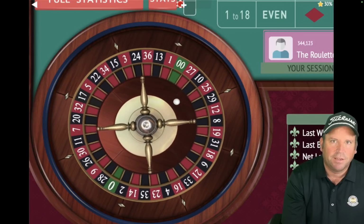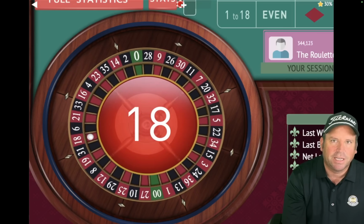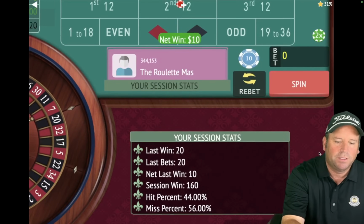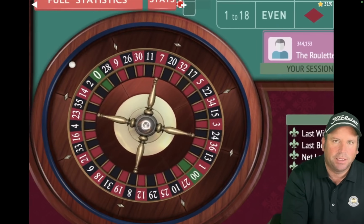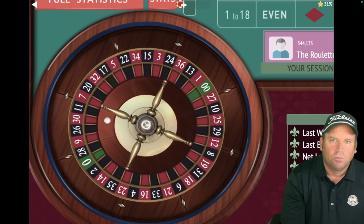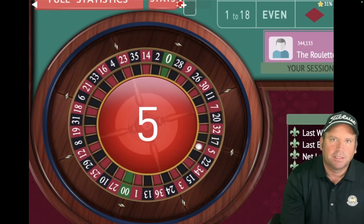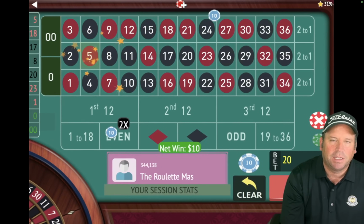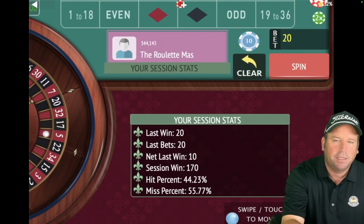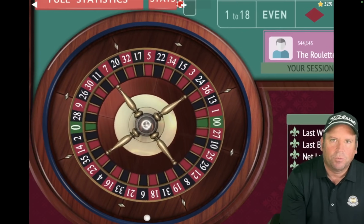4 minutes, 5 seconds in out of the 15 minutes, and there's an 18 red. All right, that's a win. So we're up 160. Let's just rebet and spin. And again, until we reach the next profit goal of 300, we will keep the bet the same on wins, and we will increase by a unit after losses. So let's just continue to rebet as we're getting wins, and we're up 170 already.